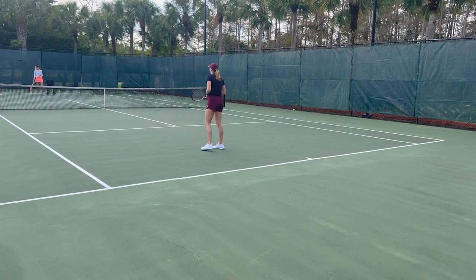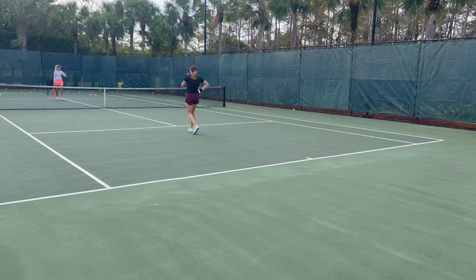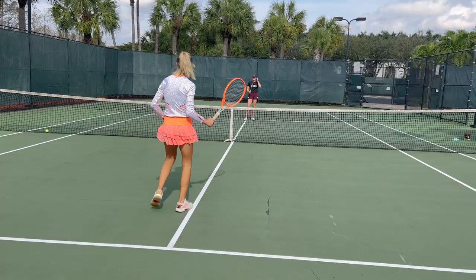Love that. Do you see the difference between these two? Because you knew where you need to be. There you were more behind it, you were getting the ball great and deep. This one, you were taking it earlier and you're ripping it down the line. Awesome. Okay, let's work on volleys a little bit. Here we go, just volley to volley.